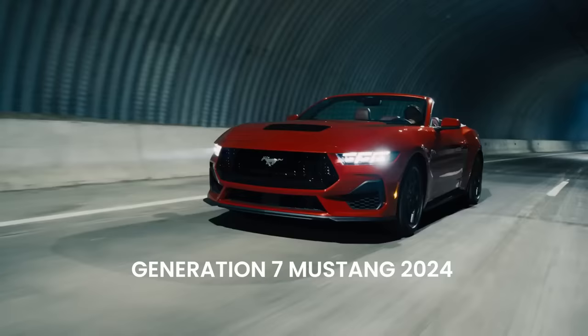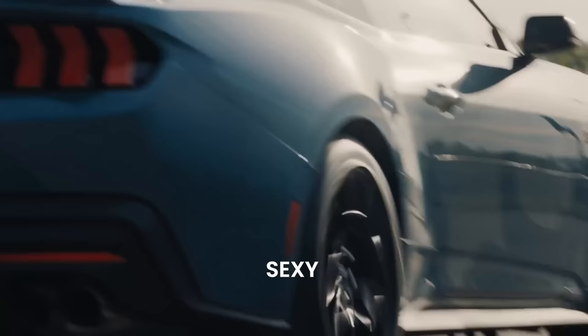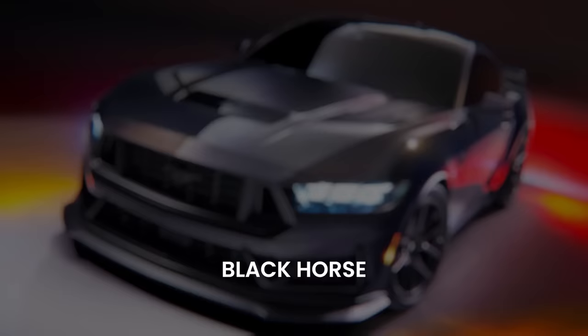This is the all-new Generation 7 Mustang 2024. Sexy, edgy and disruptive, as Ford describes it. Electronic drift brakes, quiet start, fighter jet cockpit, remote rev, twin-screen instrument cluster, all-new Dark Horse with more than 500 horsepower, the first ever in its series, with the first-time-ever forward-facing horse logo.